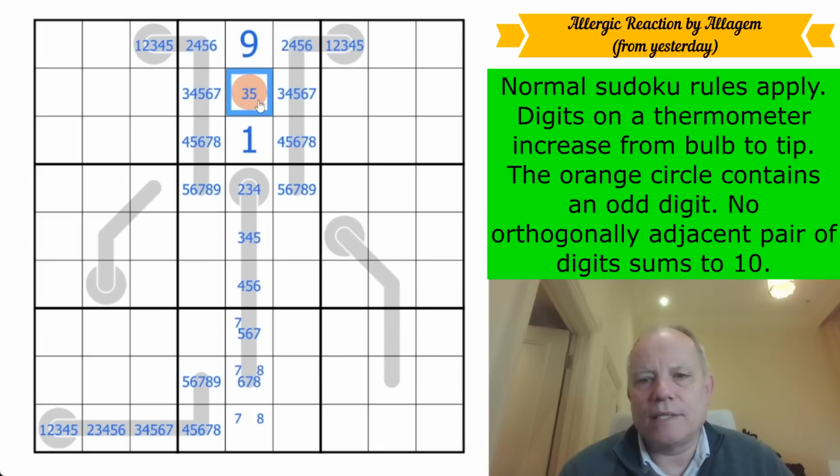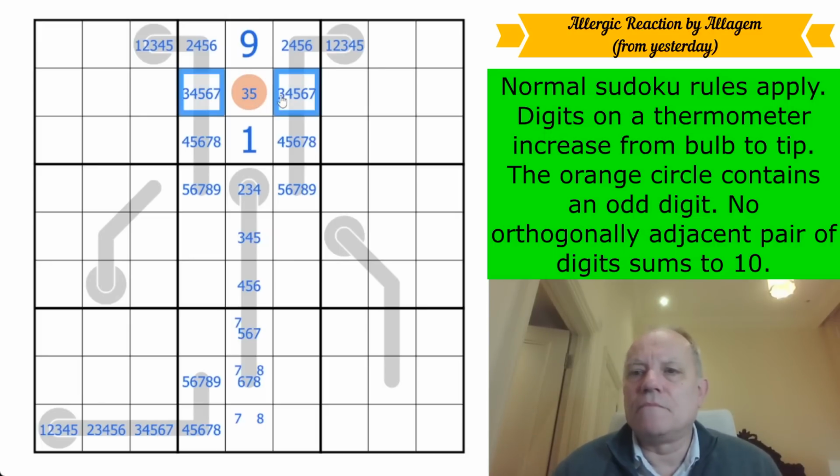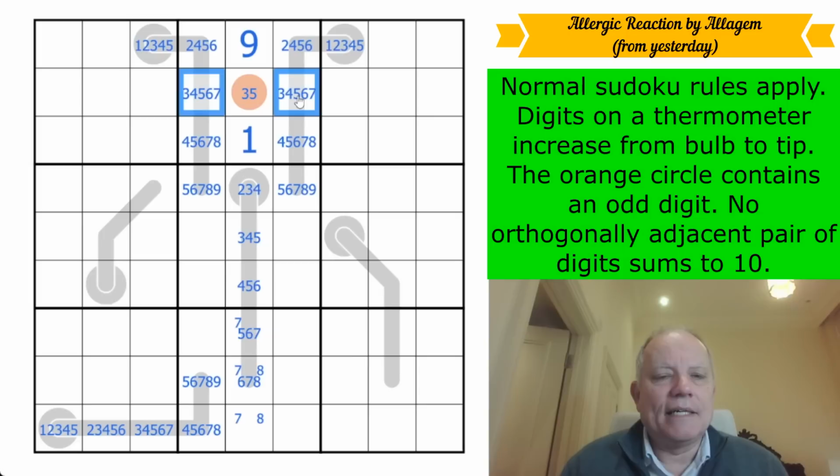I am, as always, happy to apologize to Allagem for messing up the beginning of his puzzle. I mean, I shouldn't have taken any longer. I should have been able to spot this thing with the 2s and 3s quite quickly. But there we go. Fallibility, thy name is man. And thy name is Mark yesterday.